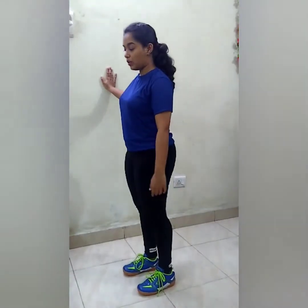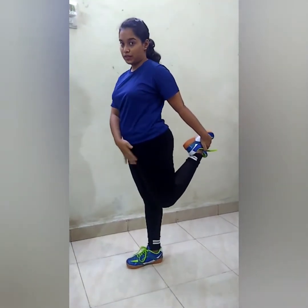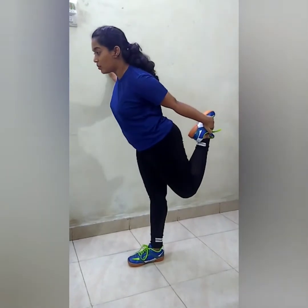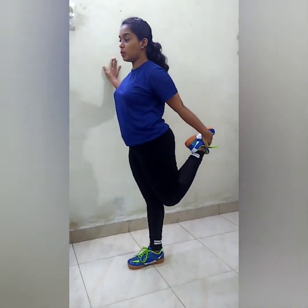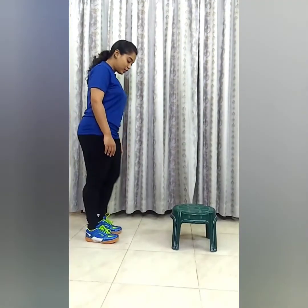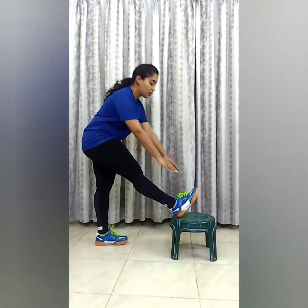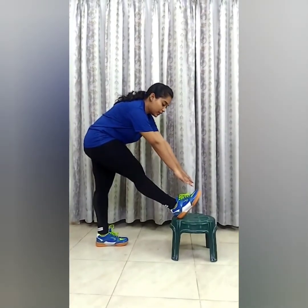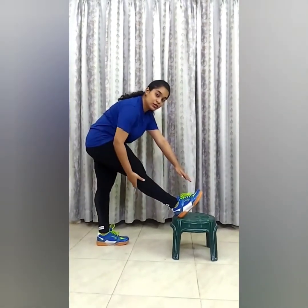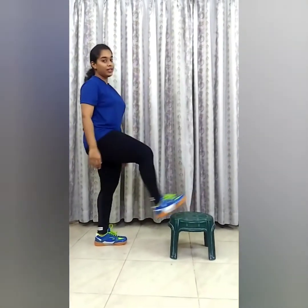With the support of the ball, bend your knee and pull it back so that you get a stretch on the front of the thigh. Make sure you're not bending your body in front. You should get a pure stretch on the front of the thigh. Lift your foot and place it on the stool. All you have to do is go down, try to touch your feet till you get a stretch on the back of the leg, and hold it for 30 seconds and repeat 10 times.